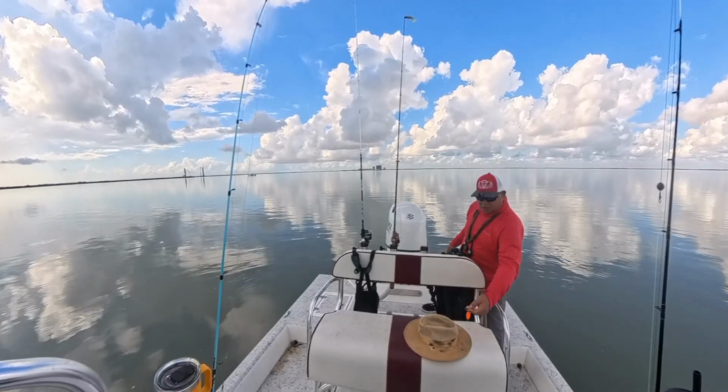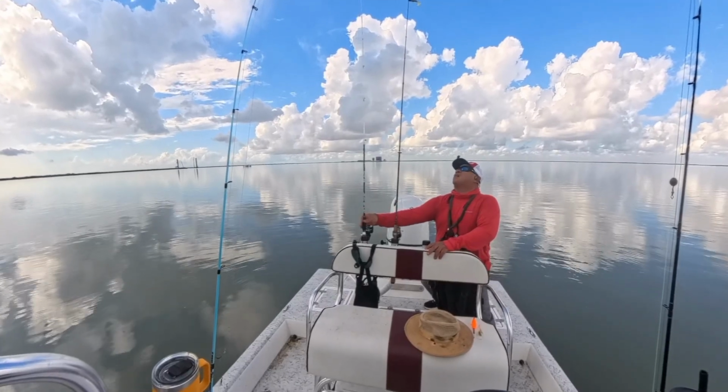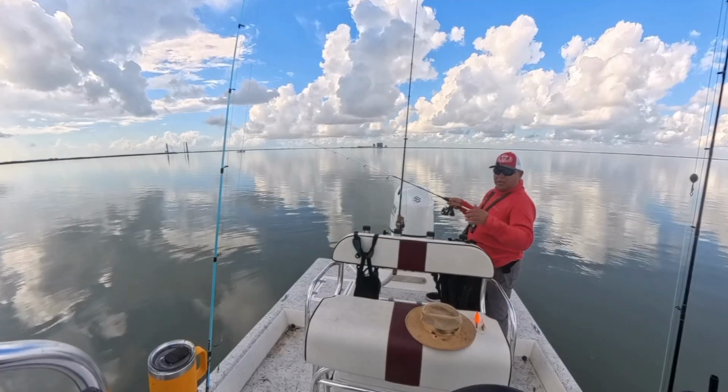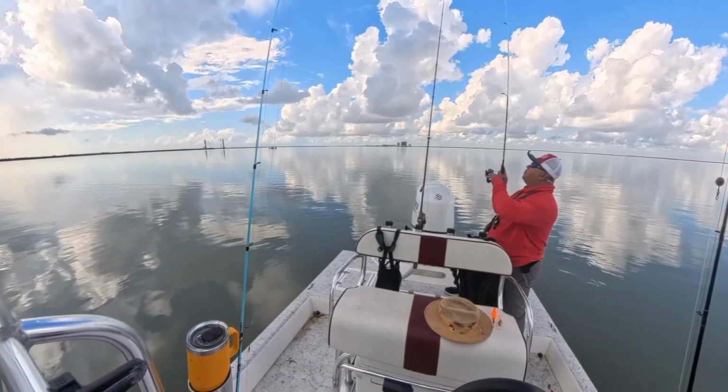There you go. I think that's a small croaker, the way it bent. We're gonna throw a popping cork with the shrimp. Yeah. DOA. The old faithful DOA.